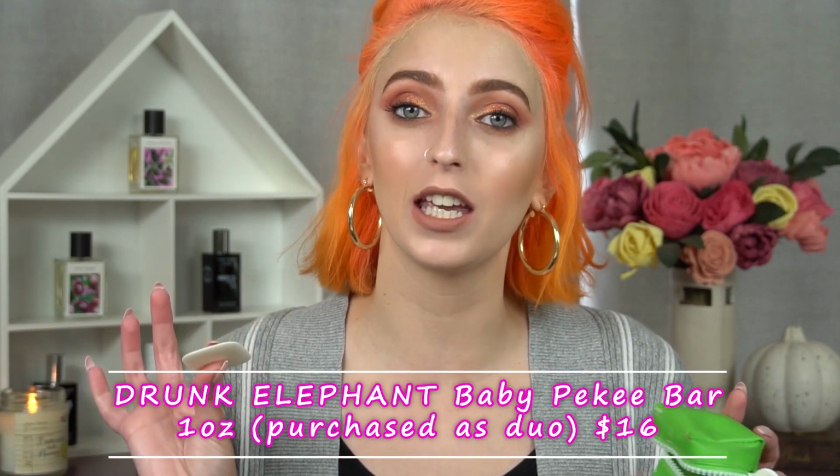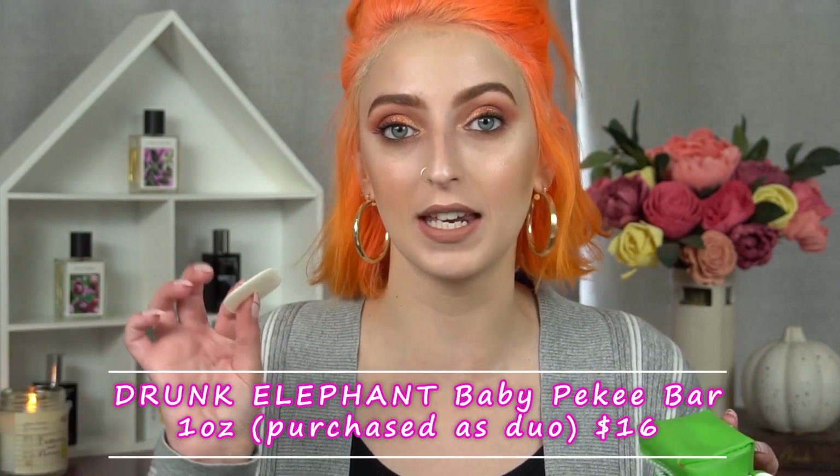Next cleanser, and this was my least favorite of the 3 that I was trying to use up. This is the Pekee bar from Drunk Elephant. This is just a mini size. During my Drunk Elephant long haul, I purchased this set. I already knew I did not like, I can't remember the name of it right now, that Bestie No. 9 Jelly Cleanser. I'm not a fan of that, so I went ahead and purchased this set. Despite knowing that I'm not really a big fan of soap, I purchased it anyway just to do my long haul. The mini set came with this, the Pekee bar, and then also came with the Juju bar.